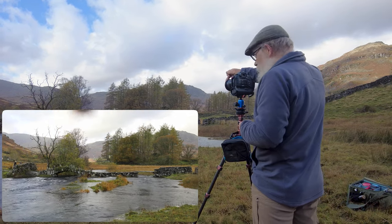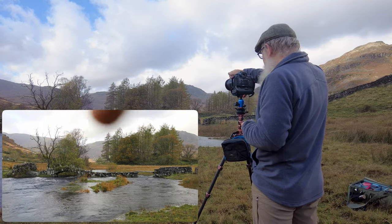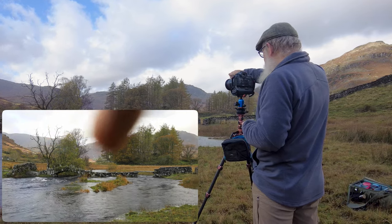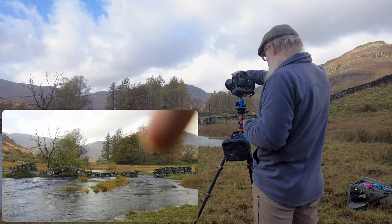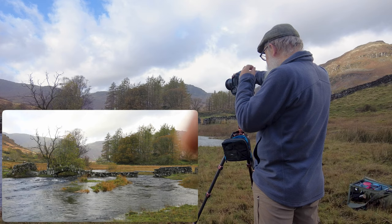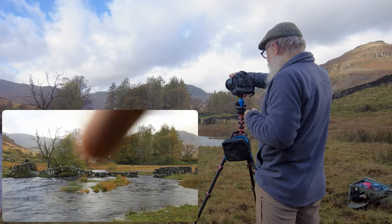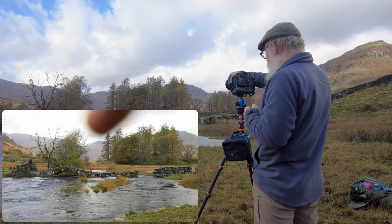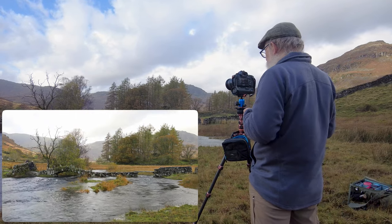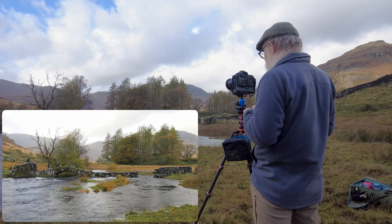With the amount of water in the river, there's limited choice of composition. Then we've got this other copse here, and then what I can see with the naked eye, but I don't know whether you can see on here, down here there's a bit of a waterfall in the background, in the gap between the two copses. So hopefully you'll be able to see that.